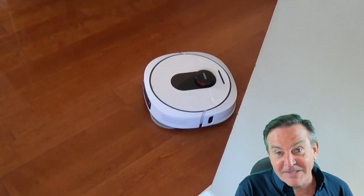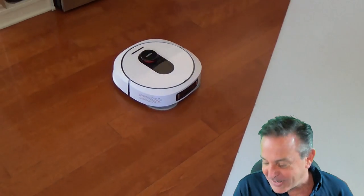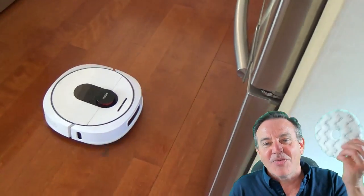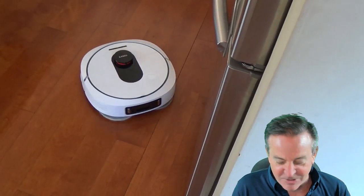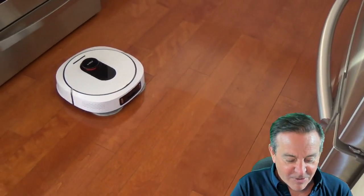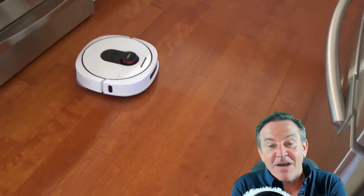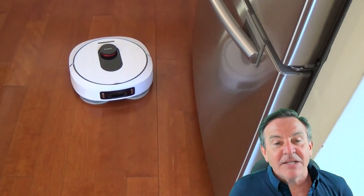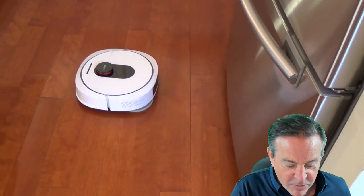The mopping is excellent. I was not thinking I was going to enjoy the mopping. Check out this accessory, you can throw them in the wash. My other ones are actually in the wash right now. This little Velcro piece, that's just genius. When you put these in, a magnet sucks them up, and it changes modes. Just well done.